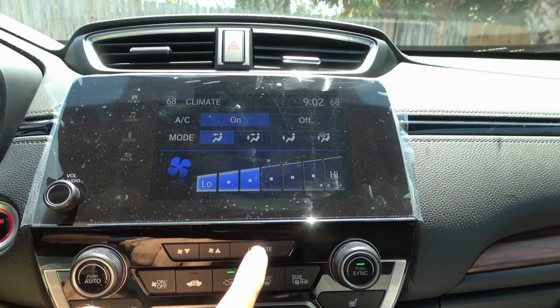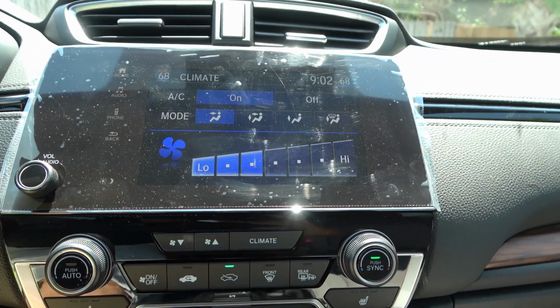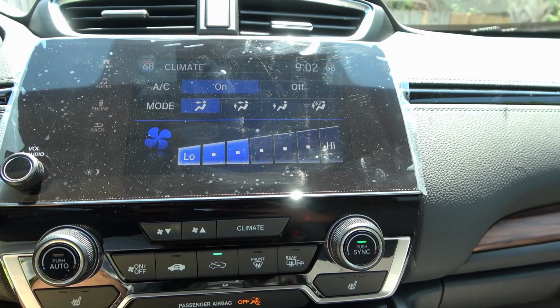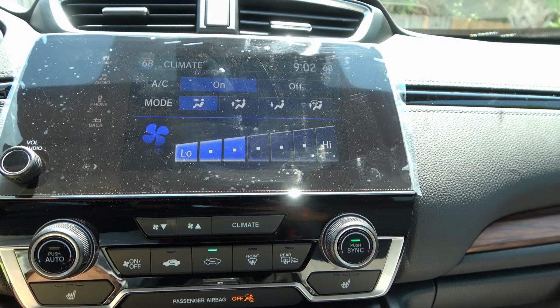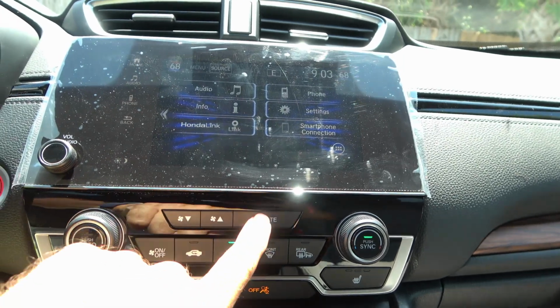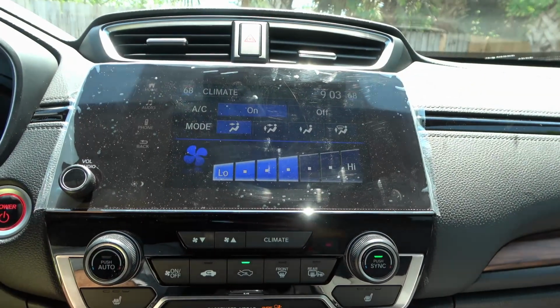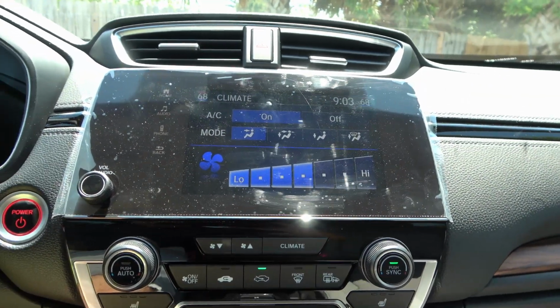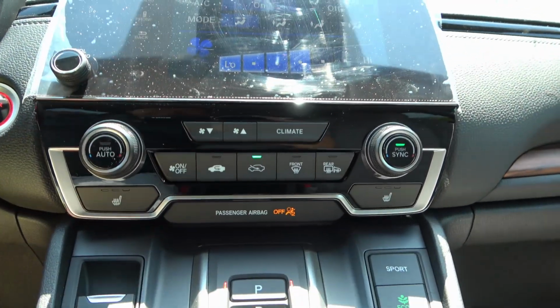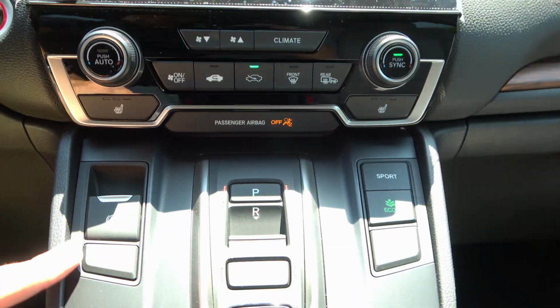Now there you go, you hit the climate control shortcut button right at the bottom to get to this screen, and you can see that it does have this dual zone climate control, and it goes back after a while if you're not touching it. So you can adjust your fan speed, you can adjust the fan settings, and that's it. Right underneath here, you do have heated seats on this EXL trim.